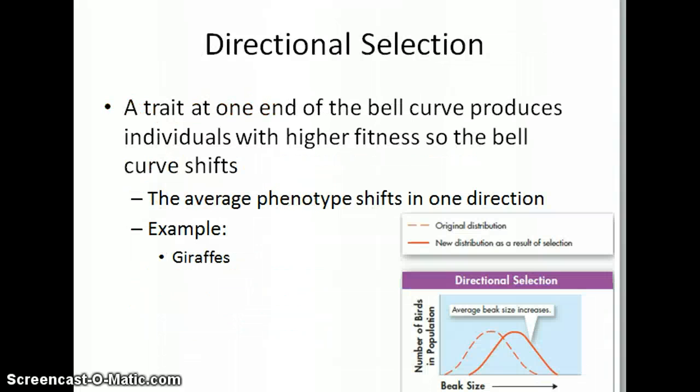Directional selection is where one extreme on the bell curve of phenotypes is favored. This means that eventually the average will shift in one direction. Giraffes used to have fairly short necks, but as food resources became limited, the giraffes with longer necks could reach leaves higher in the trees.